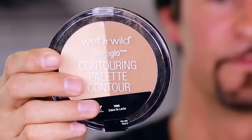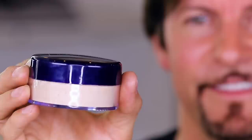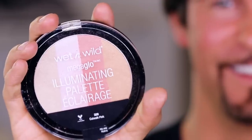Okay, so I got a Wet n Wild Contouring Duo. Like it. I got Maybelline Shine Free Oil Control Loose Powder, because they didn't have Cody. Okay. I got a Wet n Wild Illuminating Palette. I don't know if you like this or not, but we'll play with it anyway.